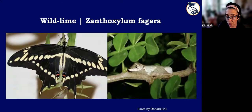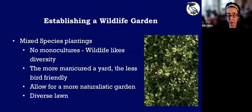And what's really cool about this caterpillar is its defense: it looks like bird poop. So, you know, a lot of birds love to eat caterpillars, but birds typically don't eat bird poop. And this caterpillar looks like bird poop. This is a very sexy swallowtail butterfly.